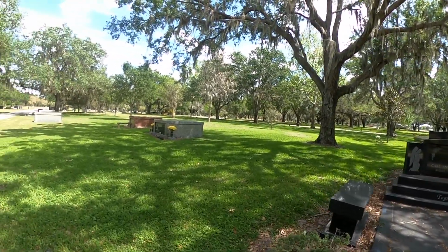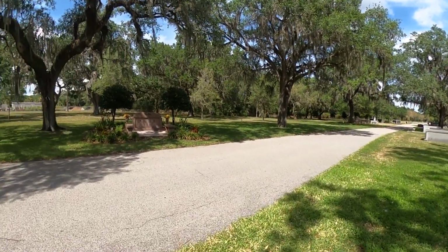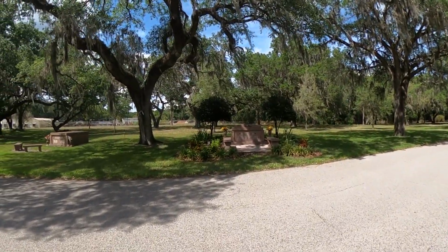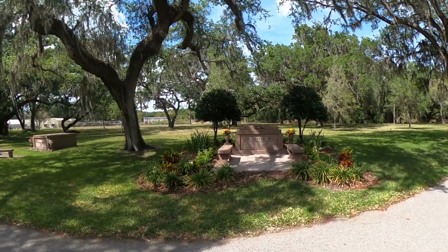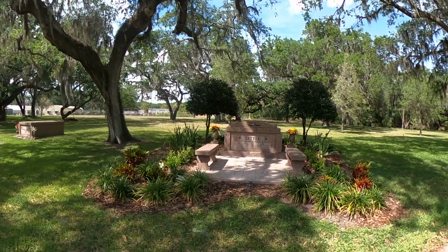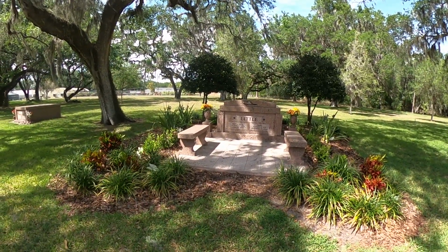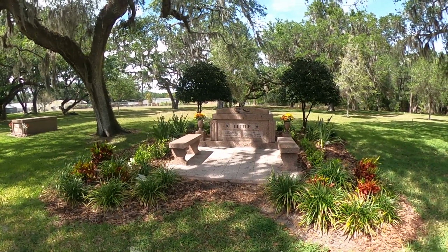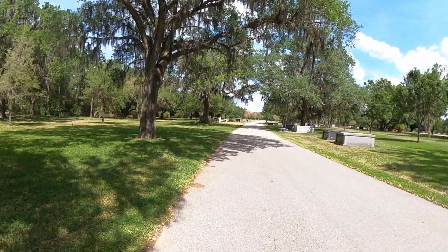DeVito. Danny DeVito's got family here. No, I don't know for sure. I'm sure there's a lot of DeVitos. The Little family. Isn't that pretty the way it's landscaped all around it? Looks nicer than the landscaping at my house.